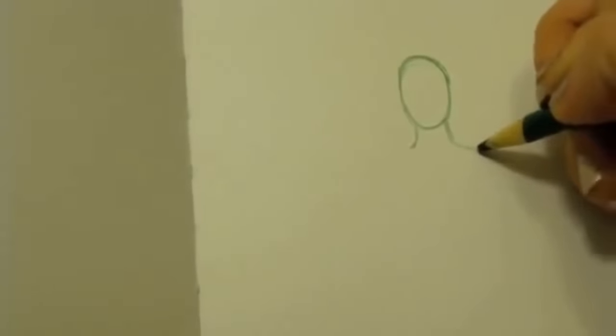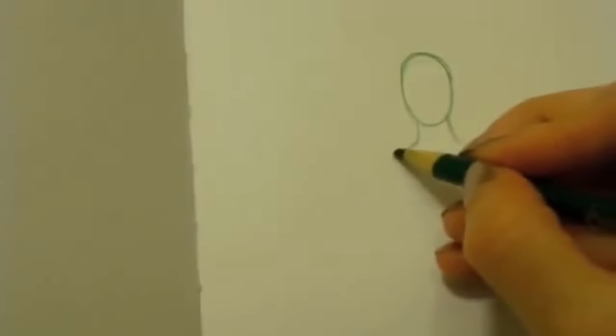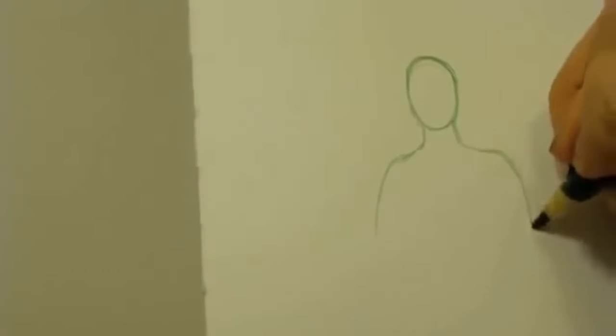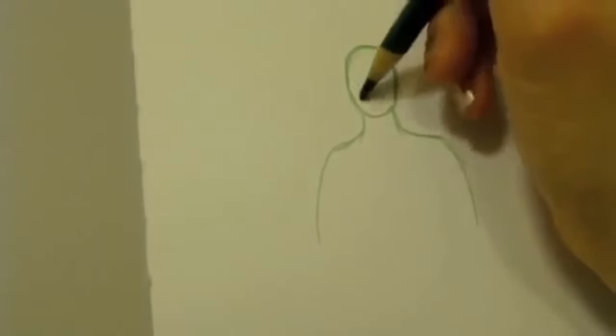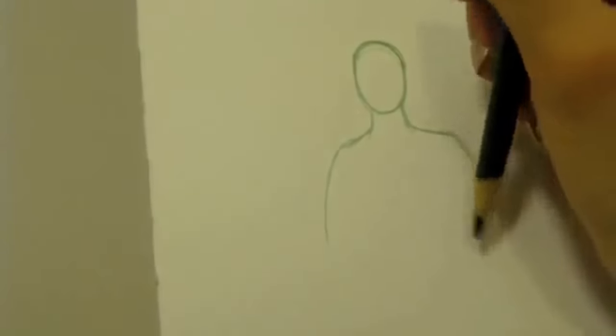Let me zoom in a little bit. Okay. Alright. Can you see a little better now? Okay, great. Here are your shoulders. We're just gonna stop there, okay? Down to where your elbows would be. Alright, so you have no identifying marks on you. No hair, no face, nothing on your body. Just you in your purest form.